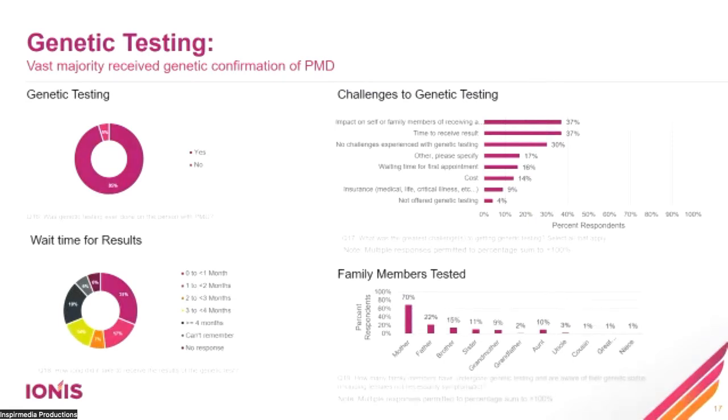95% of participants underwent genetic testing to confirm the diagnosis, and the majority of participants had at least one family member tested, most commonly the mother. There were several challenges in getting genetic testing, and these included waiting time to first appointment, cost and insurance coverage, the length of time waiting for the genetic confirmation, and also thinking about the impact on themselves and other family members in receiving a positive result. There were only 4% of families that weren't offered genetic testing, and encouragingly 30% of families had no challenges when they underwent genetic testing.